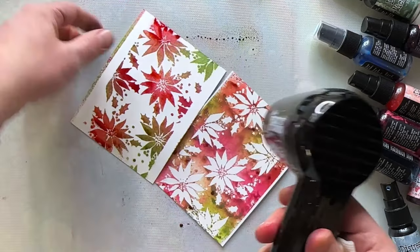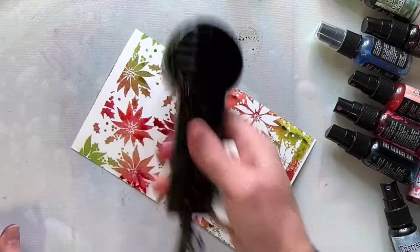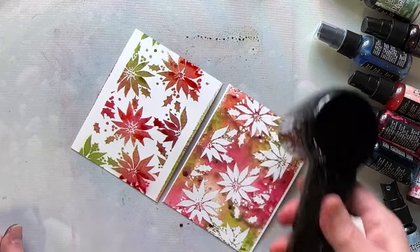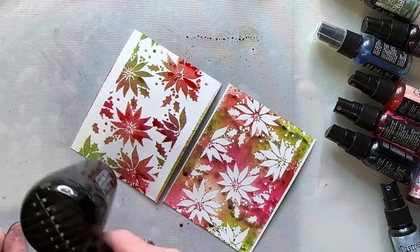So for the person that asked that, that would be my suggestion: dry and then stencil a second time. Here we go. I'm just going to dry these so we can appreciate the mica shine. And we're in the home stretch. Not too bad at all. We've got one more thing to show and we'll wrap this up.